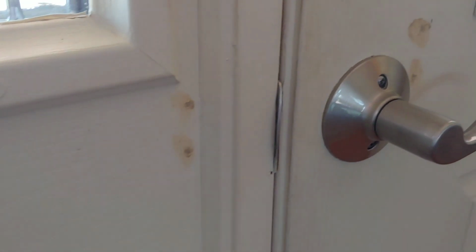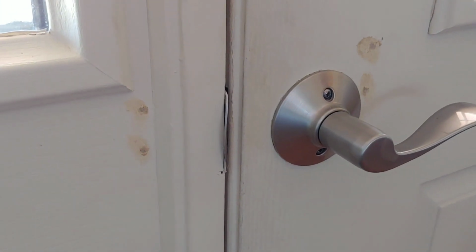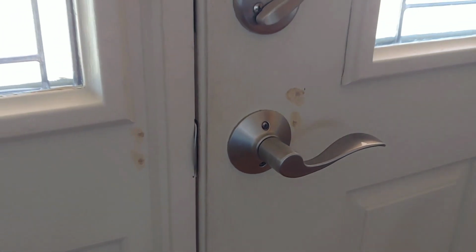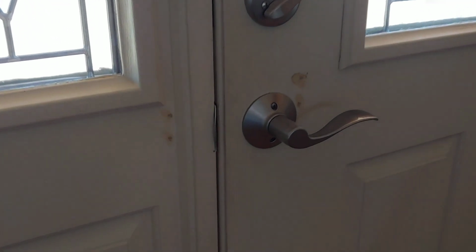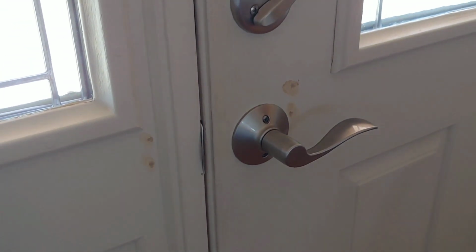Okay, now I have all the door panels clean and I have the nail holes filled in. One of my children needs to go to the store. Hey, great procrastination. So I'm going to run them to the store and let this dry, and when we come back, then I can sand this down and begin painting.